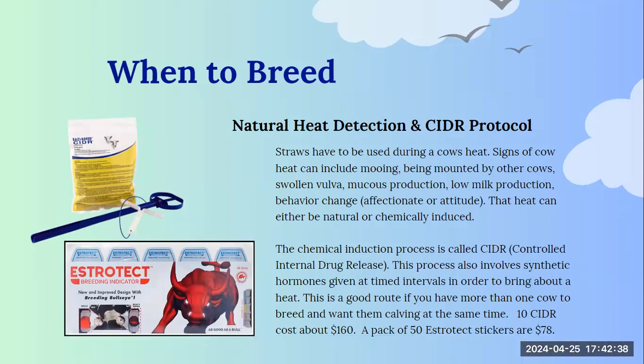I have a question on the stickers. As far as timing, as soon as you see it fully red, does that mean you should be doing your AI procedure as soon as possible, or is it a certain amount of time after you see that?